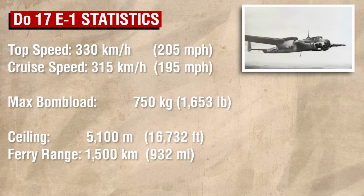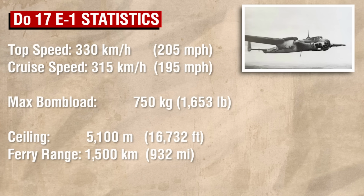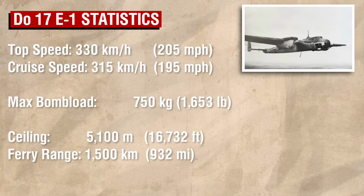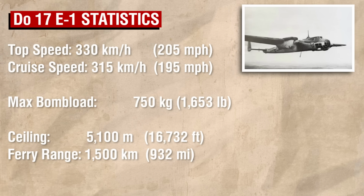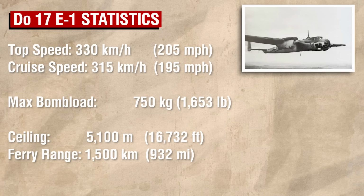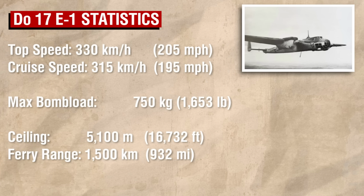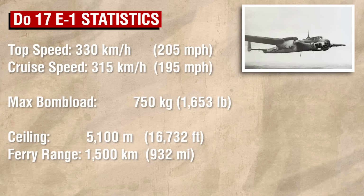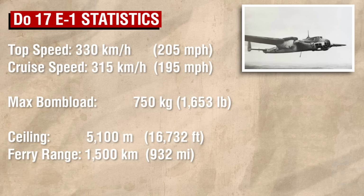The standard bomb load was just 500 kilograms, though this could go up to 750 in exchange for reduced range, and this put it well and truly in the category of a light bomber, though many German documents optimistically listed it as a medium bomber instead, probably a reflection on the preferred doctrine for lighter and faster attack units.